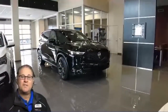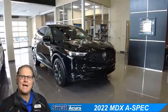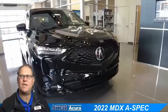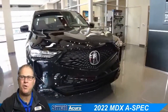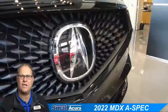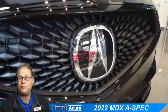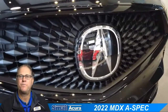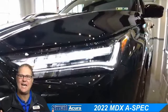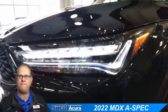I'm Clint Robbins, a senior sales consultant here at Smail Acura. Today I'm going to give you an overview of the new redesigned 2022 Acura MDX A-Spec. It looks fast even when it's standing still. The new diamond grille is three-dimensional, which radiates from the center of the Acura logo in small diamonds to larger on the outside. The four-sided diamonds themselves reflect light in all directions. This offers you slim and sleek Jewel Eye LED headlights in the front, which also wrap around the side to simulate movement in the front of the vehicle.